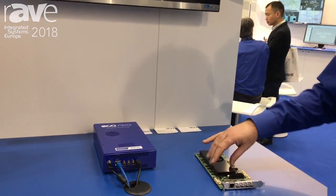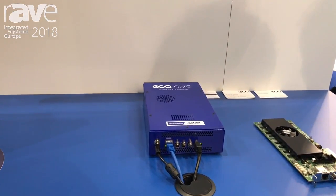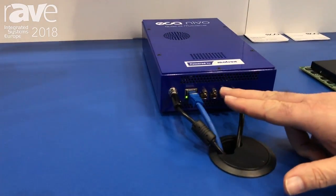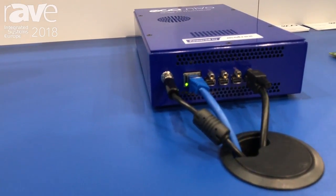And if we look now at what's next to it, this blue box here is exactly that. It's one of these cards in a system, and it's sold as a standalone streaming decoder. As you can see, there's a power line, so power goes in, there's a network connector, and there's four graphical outputs, as I said, each of them 4K.